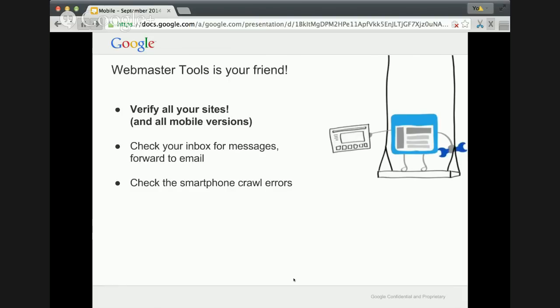Webmaster Tools is really helpful for mobile sites because there's some additional information in Webmaster Tools that you might miss otherwise. So I recommend using it in general, but I definitely recommend using it for mobile sites so that you have all of the information you need, specifically around smartphone crawl errors. If there's something specific to your mobile site that's not working right, Webmaster Tools can generally help you a little bit.